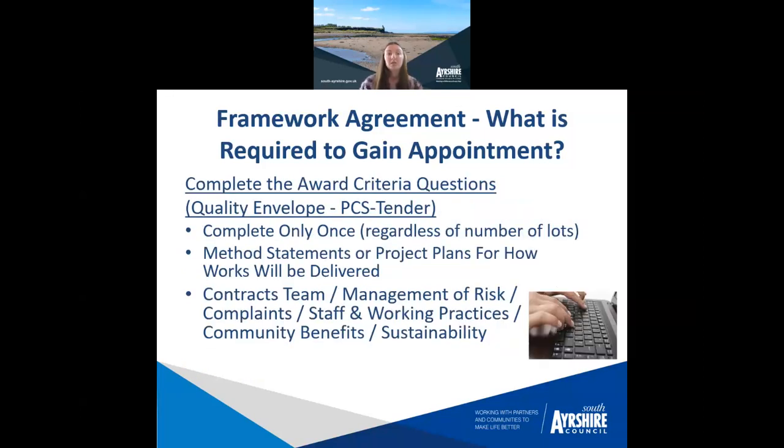The next envelope is the quality envelope, or sometimes known as the technical envelope. Once again, this only needs completed once, regardless of the number of lots. It's a general envelope. So this includes your method statements and how the work will be delivered. The work should be delivered regardless of the lots that you're applying for, but it should be delivered to the same standard. It will ask you about your personnel, your working practices, your risk management and sustainability. Sustainability is important as we're all trying to reduce waste and all the rest of it. As I say, this only needs completed once as well.